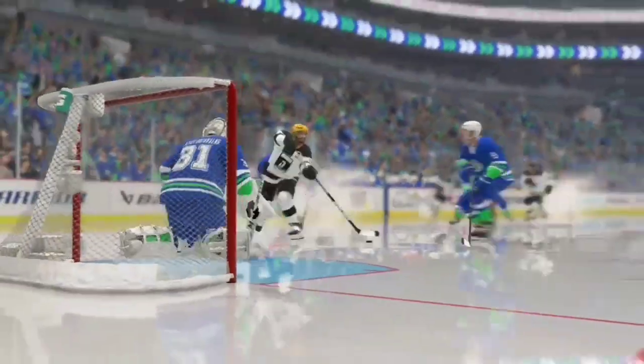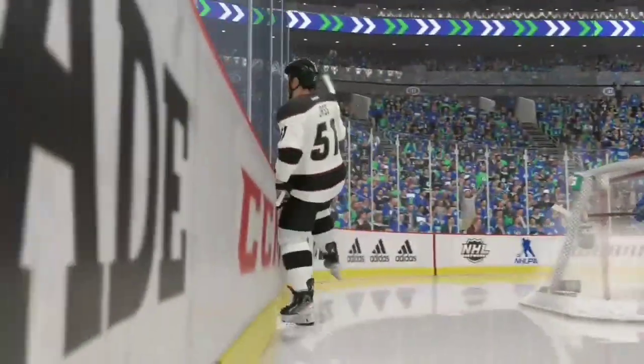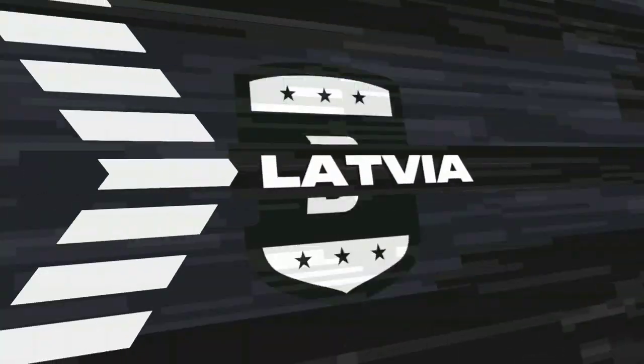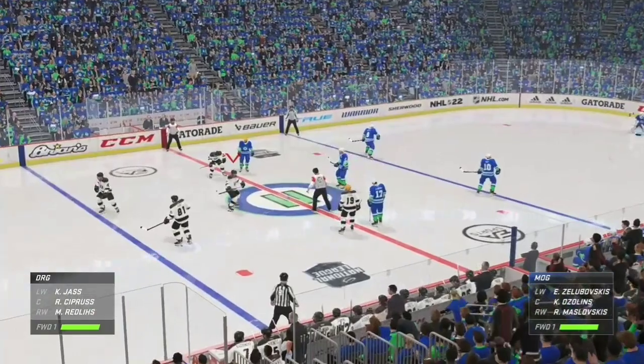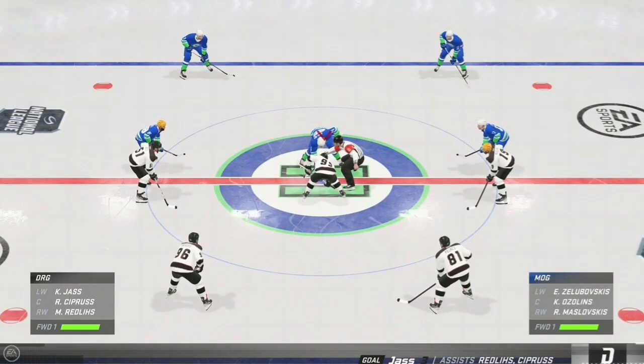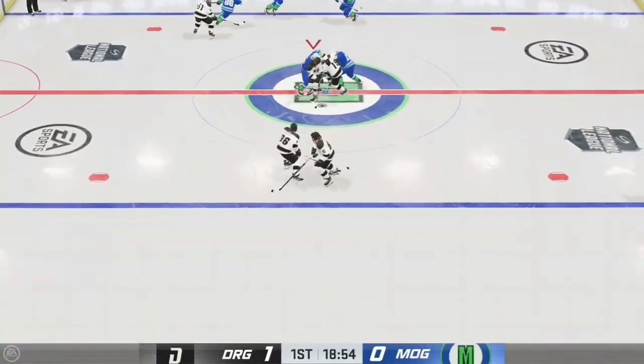Well, that's a quick one-timer. Right in front of the net. The pass is there. He's got no time to do anything with it. And he beats the goalie. The Dynamo have gone ahead here by one in the first. Nice play to earn the goal. And playing in front is a whole different animal than when the game is tied.